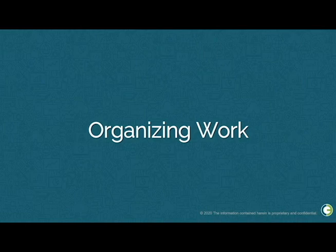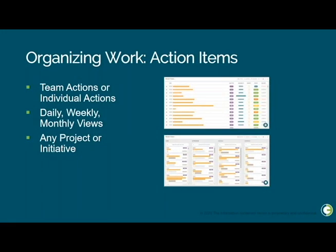And for those of our clients who want to go even further with their tasks, they're using our team boards feature to organize their work. Team boards can be used to support virtual meetings, ongoing initiatives, document deliverables and tasks, and so much more. They can be used to organize action items for teams or individuals and can provide views of work on a daily, weekly, or monthly basis. And the best part is that team boards can be used to support any project or initiative.